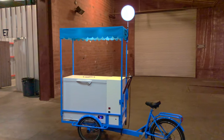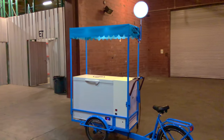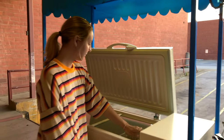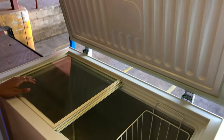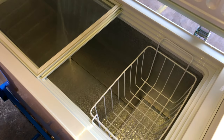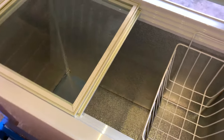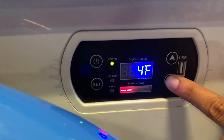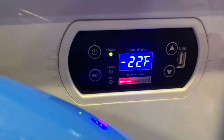Introducing the brand new top-of-the-line 2020 Ferla ice cream bike. Equipped with the battery-powered, temperature-controlled, heavy-duty freezer that lasts up to 16 hours on a single charge. The temperature control panel allows you to decide whether you want to keep produce frozen or refrigerated.